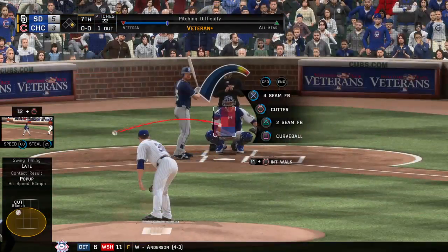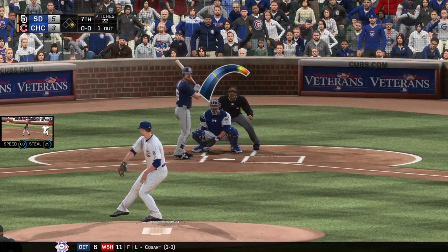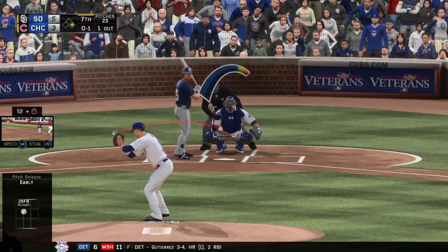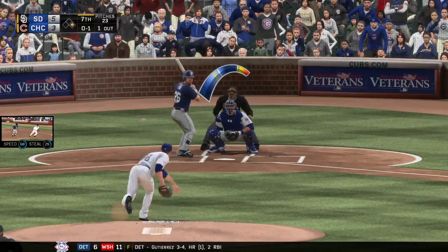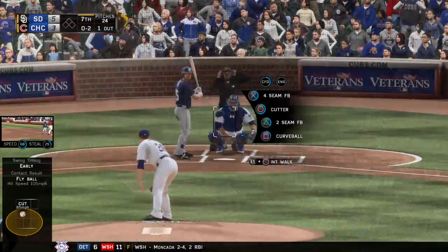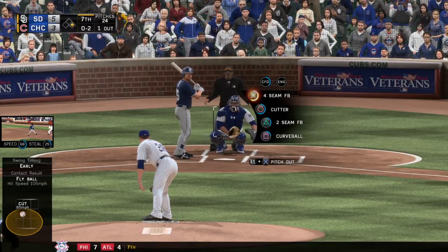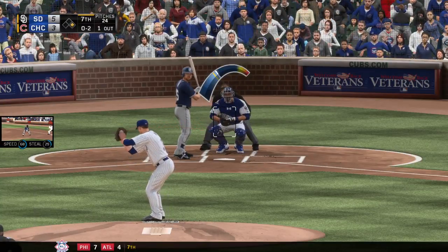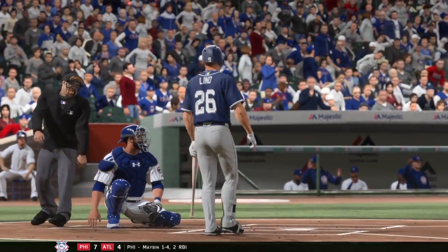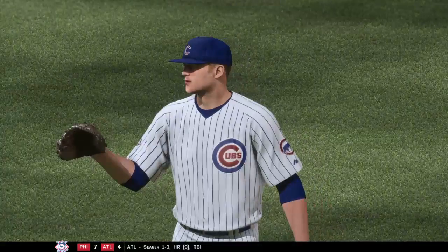Adam Lind gets another crack right here. He's got a hit in 3 tries to this point. Watches a fastball right there for strike 1. Getting that first pitch strike is so important against a guy like this. You have to be able to work ahead in the count and not let him dictate the at-bat. Fastball, strike 3 called as he couldn't pull the trigger, and there are 2 away.